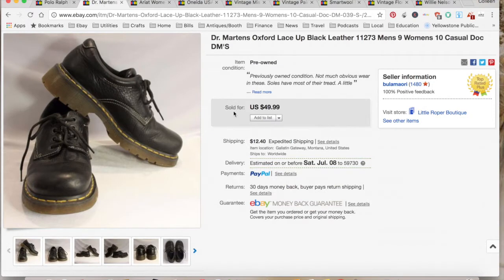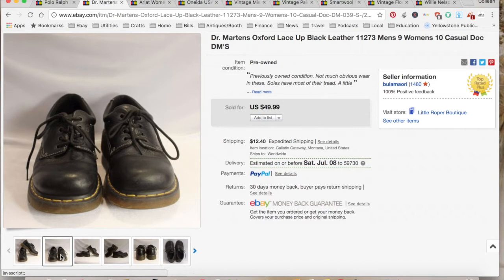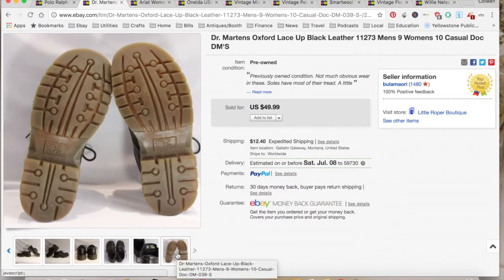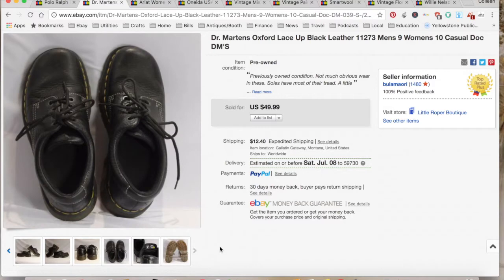I sold a pair of Doc Martens, Oxford lace-up black leather, men's size 9, women's size 10. These are unisex. I do believe these went to a gentleman. I sold them for $49.99. They paid shipping, so the total revenue was $60.80. $4 I paid at the Goodwill, which I thought was a pretty good deal. $15.24 eBay, PayPal, and shipping fees for a total profit of $41.56. And those took 4 months to sell, even though they're sort of a hard size to sell, I think.